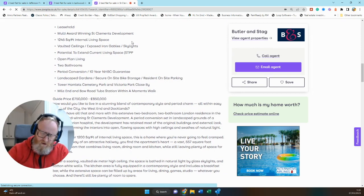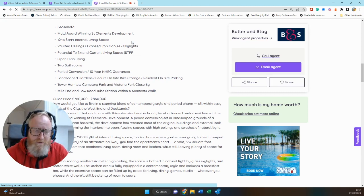You're located on Bow Road, and the development stretches from Bow Road all the way down to Tower Hamlets Cemetery Park, which is one of London's most beautiful parks. Don't be put off by the word cemetery. It's absolutely stunning. There is an old cemetery section, but it's a walled park, which is absolutely beautiful.